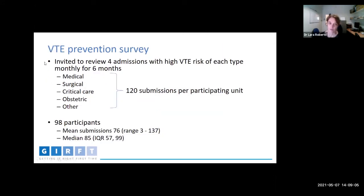So the second survey, looking at VTE prevention, we asked sites to review 4 admissions associated with a high risk of VTE of each of the following types each month. So we're hoping to see 120 submissions per site. And there were 98 sites participating in this survey, and there was a median number of 85 submissions per site. Some exceeded the total number, but most were under, and I think that was partly due to COVID. We saw a significant fall off in the final months of the survey over February and March.